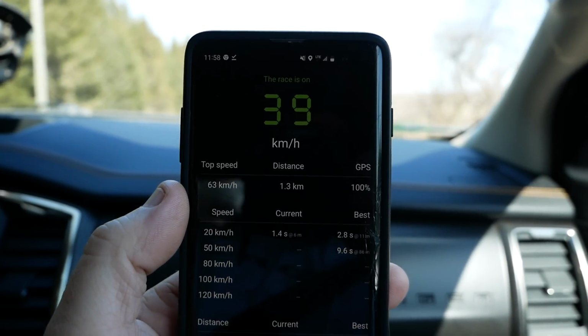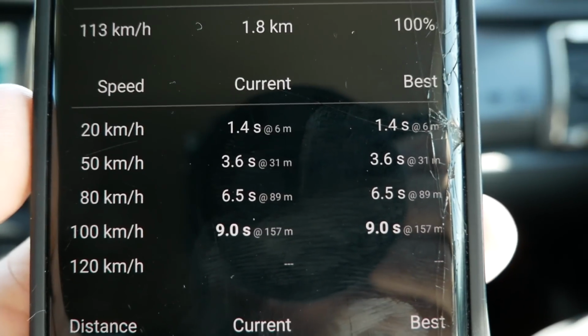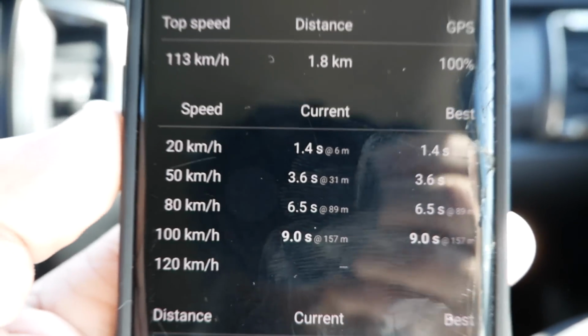Well, it took a while to kind of spool up there. It does. And there's 62, 72, 81, 90, and hell, there's 100. Nice. 9 seconds. Nice, on 9 seconds. That's not bad at all, especially considering how loaded up we are.